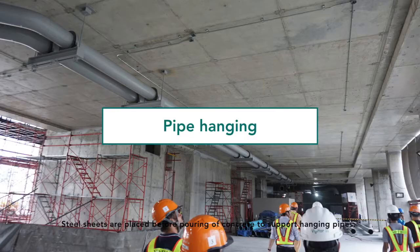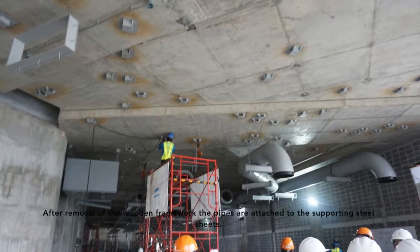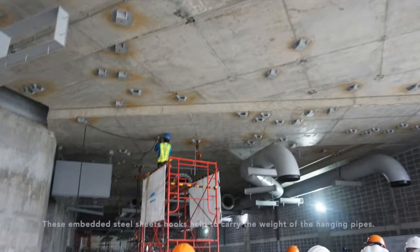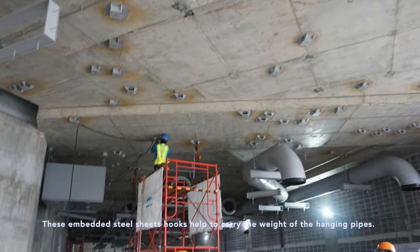Steel sheets are placed before pouring of the concrete to support hanging pipes. After removal of the wooden framework, the pipes are attached to supporting steel sheets. These embedded steel sheet hooks help to carry the weight of the hanging pipes.